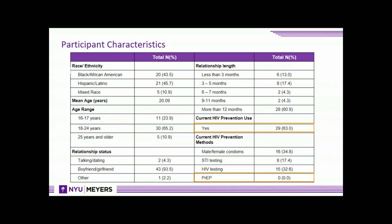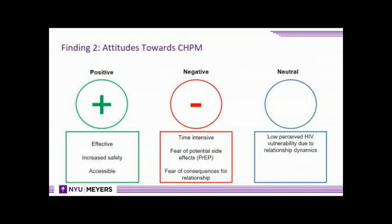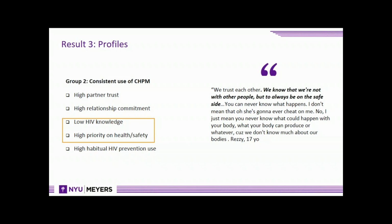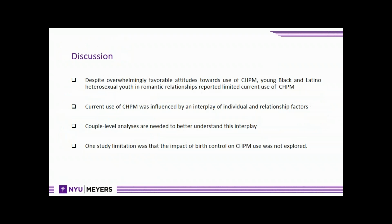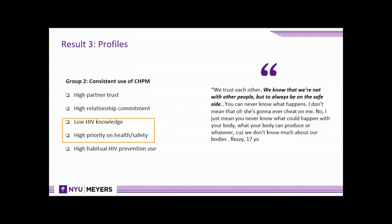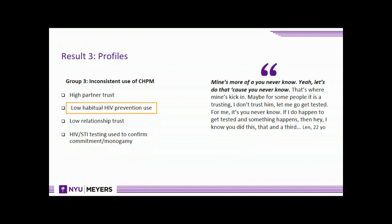Well, thank you for this great talk. It definitely speaks to me as someone who's a former incarnation. My question is about your third finding, where you're looking at the couple profile. I wasn't quite able to follow. You talked about how there was high partner trust and low relationship trust, right? Could you elaborate on that a little more? Are they seeing their partners as the exception to the general belief about relationships?